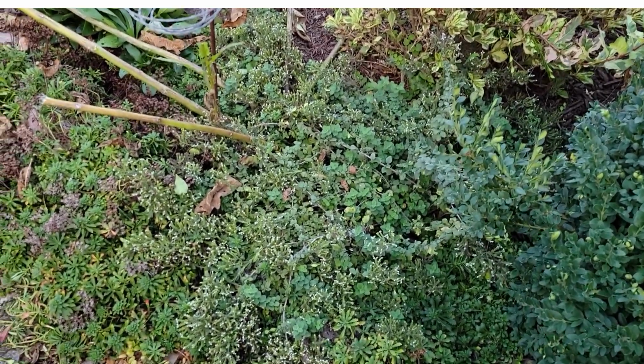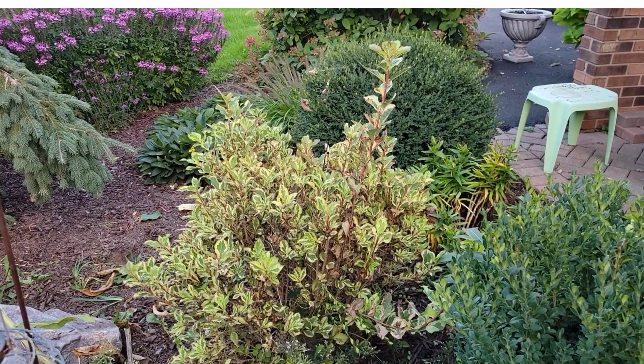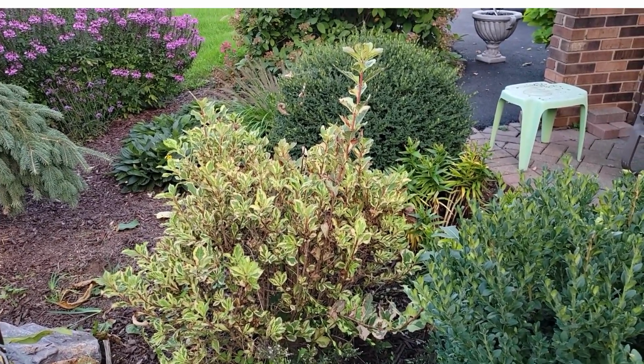And I'm not looking forward to all the sedum, but I am gonna have to get all this sedum out of here. And I am probably going to dig up this woodgelia, and I'm probably gonna lose it. And that's too bad because I do like it.